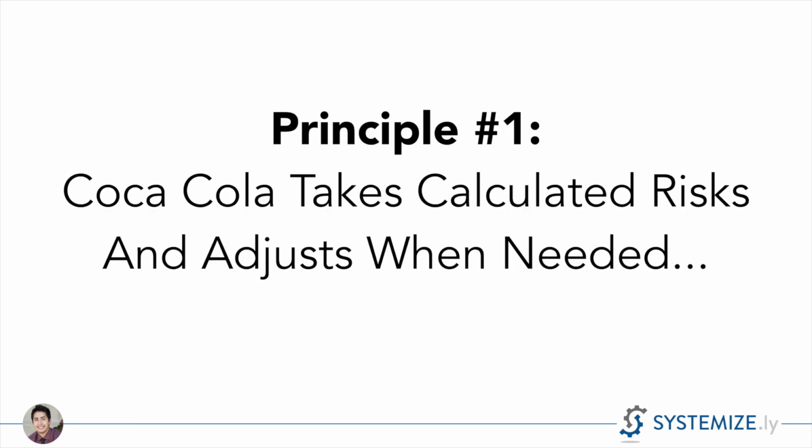Okay, so principle number one: taking calculated risks and adjusting when needed. To be a leader in the soft drink industry, Coca-Cola obviously had to take some calculated risks over the years to position themselves as the benchmark for the best cola beverage business in the world. They didn't just go after having a drink, they went after global domination.